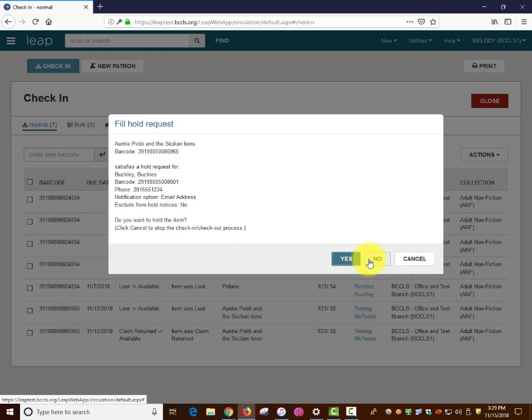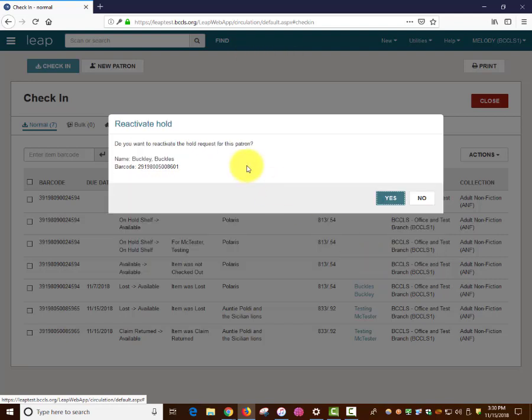This becomes necessary when, for example, an item needs repair before being sent out again and potentially becoming subject to more damage. If you click No, another pop-up will say, Reactivate hold. Do you want to reactivate the hold request for this patron? Your response choices are yes or no. Click yes unless you know for sure the patron wants to cancel their hold.